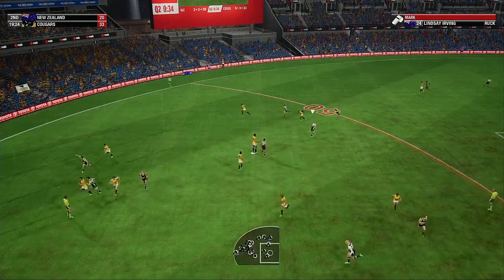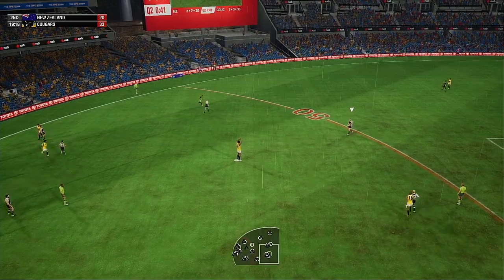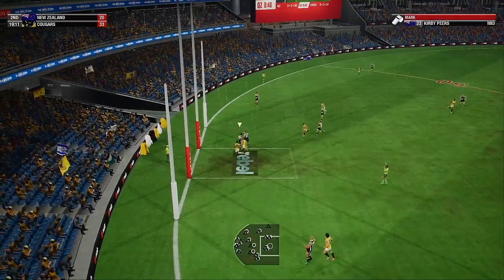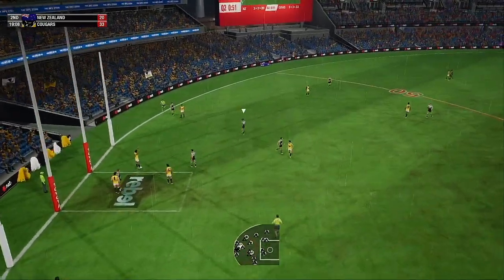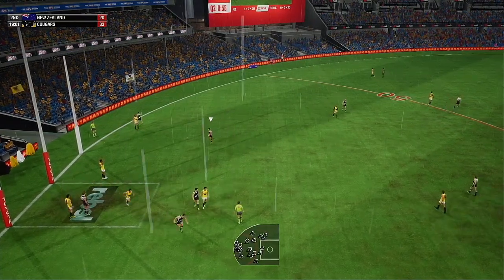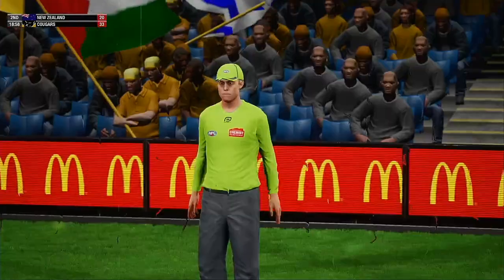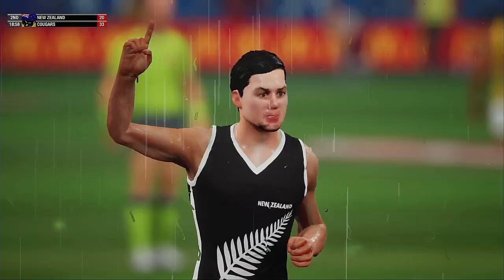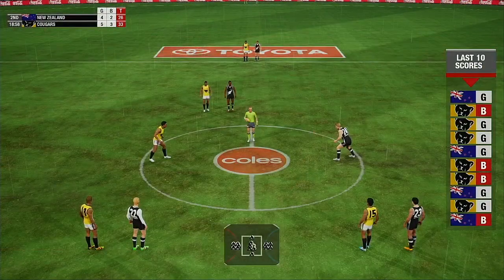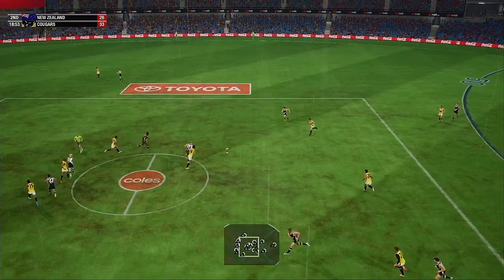Marks that ball uncontested. 45 metres out. Going for goal number one. Terrific mark there. 15 metres out. Going for goal number one. No issues with that drop punt. His teammates rush over. New Zealand now only trail by 7. Thumped clear.